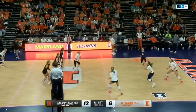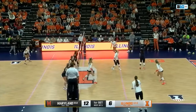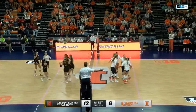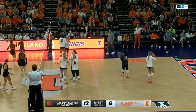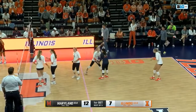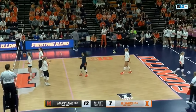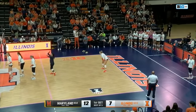Sire again at the service line. Mosher for Philpott off the hands of Smith. Here's Terry. And that's just what Raina Terry does best. Raina Terry is one of the top outside hitters in the conference for the Big Ten. And there's nothing super special about her ability to get kills. She's just so strong, and she does not care if there's a double block. She's going to get through it.